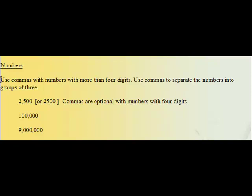Numbers. Use commas with numbers with more than 4 digits. Use commas to separate the numbers into groups of 3. 2500 or 2,500. Commas are optional with numbers with 4 digits. $100,000. 9 million.